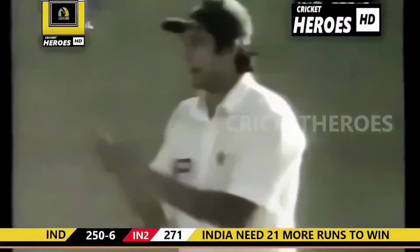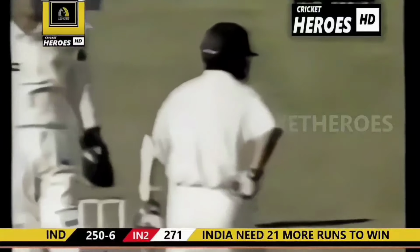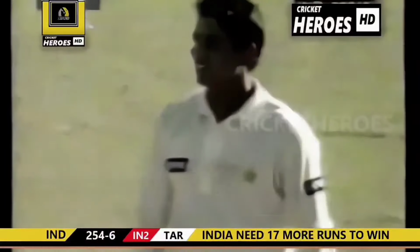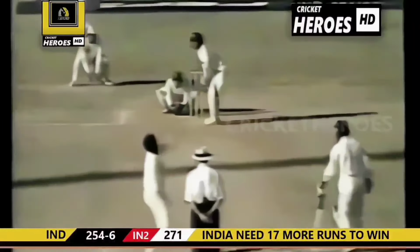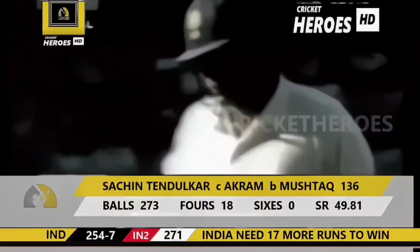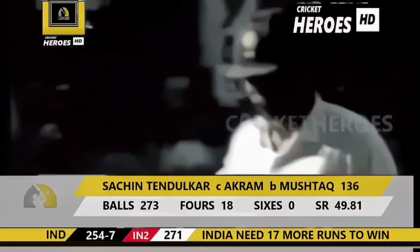I think his back is really starting to hurt now. There's not a lot in that one. That's gone as well. That's exactly what I meant. Oh dear. He's got the leading edge. Man's under it. It's taken. India lose the 7th wicket for 254.